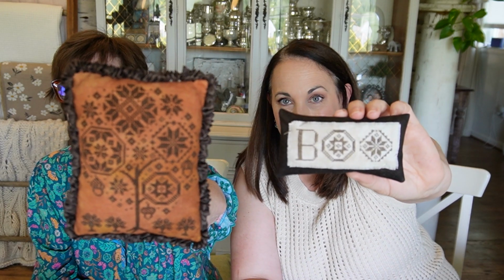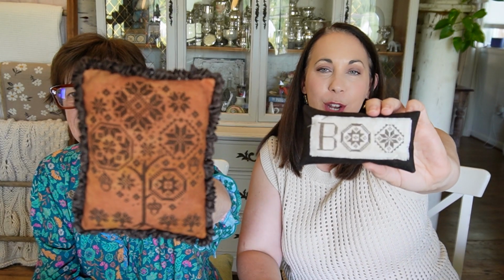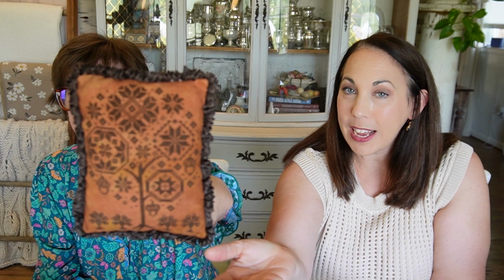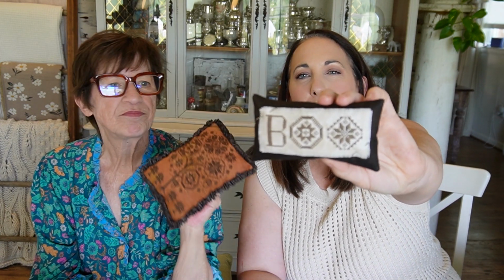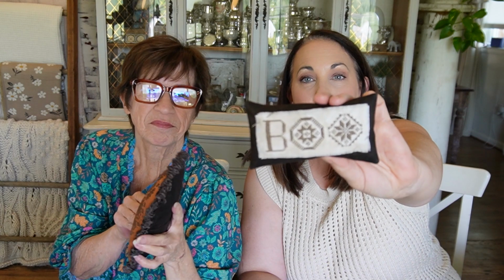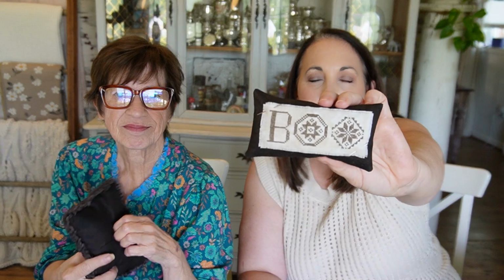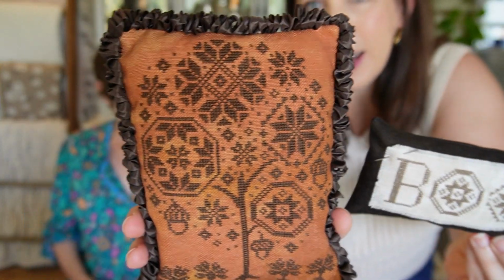It consists of 2 pillows, both featuring traditional Quaker motifs but finished in 2 different ways. This pillow I designed as a tree, and you will see acorns and the motifs within the tree. There's a trunk in the center and there are traditional flower motifs at the bottom. Then to make it a little Halloween-y, I have a pillow that says Boo. The O's are traditional Quaker motifs, but I realized that not everybody is into Halloween stitching, so that's why I paired these 2 together.